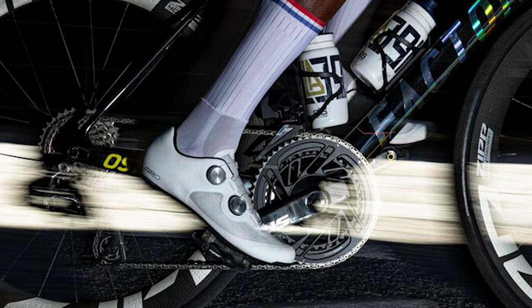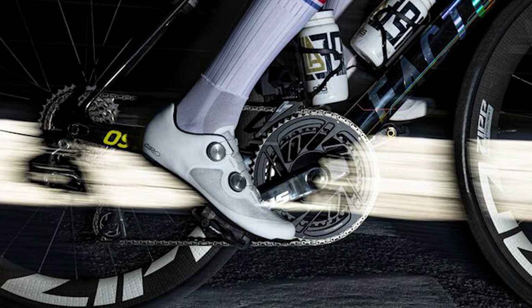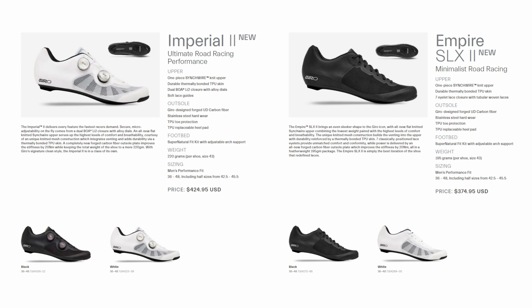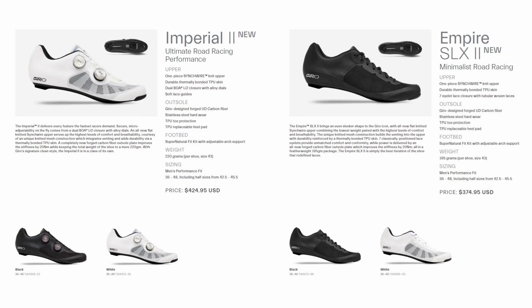Now then, to some new shoes, which kind of slightly flew under the radar. So Sam, tell us about what is new from Giro. Yeah, so Giro very quietly just dropped some headline shoes at the back end of last week, and they're nice looking. I've actually got them with me. They launched two pairs of shoes. They launched brand new Imperials, which are these ones with the Boas, and then they also replaced and updated the Empires, which are the lace versions.